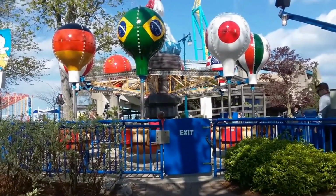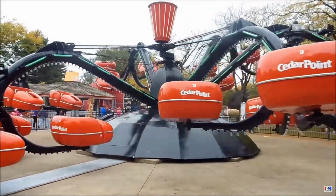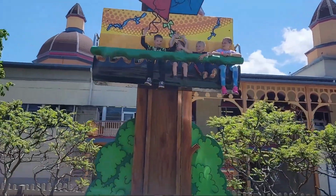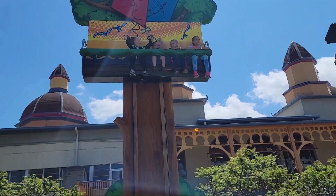Next, I got Flying Ace Balloon Race. I've never heard of this in my life. Monster is next. This ride is good for kids, I guess. Kite Eating Tree and Woodstock Airmail are next. They're both kids' drop towers. They actually deliver some pretty good thrill.